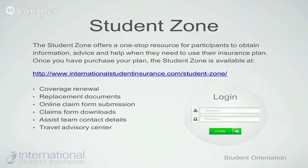The other thing you can do is you can update credit card information, you can find your claim forms, and you can even submit it right online. Secondly, you can also get direct assistance with our customer service representatives. So if you have any questions that you're not sure about, send them through Student Zone and we'll be able to help you with that.